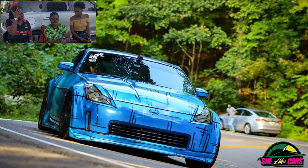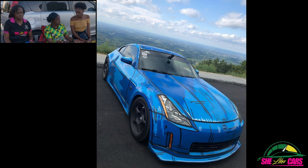Hot or not, ladies, this is our next car. It looks like a Celica. It's a Nissan 350Z.